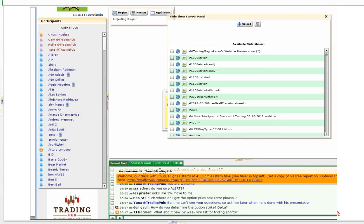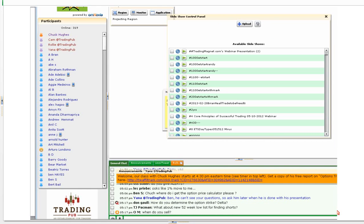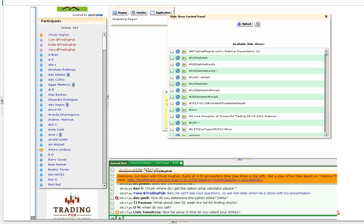Okay, let's see here. Here's a question from Don. How do you determine the option strike and the delta? And Don, we just went through the 1% rule for selecting the option strike price, and we want to limit the time value of the option to 1% or less of the stock price. And if you do that, the stock only has to go up 1%, and you're going to start profiting.